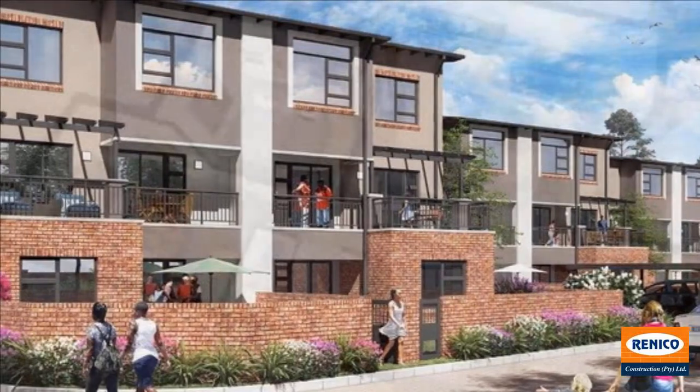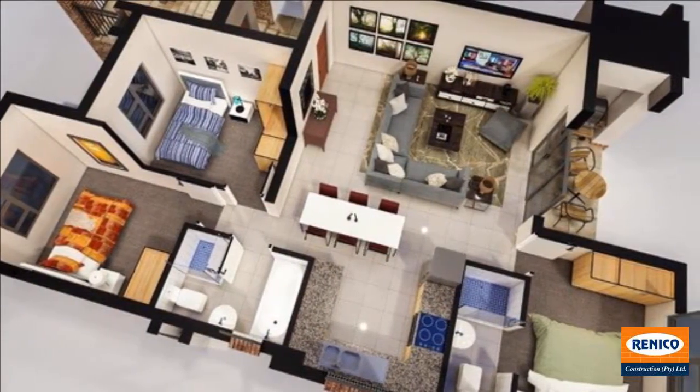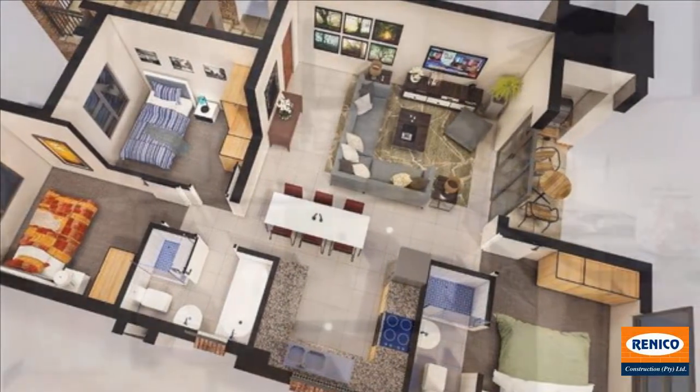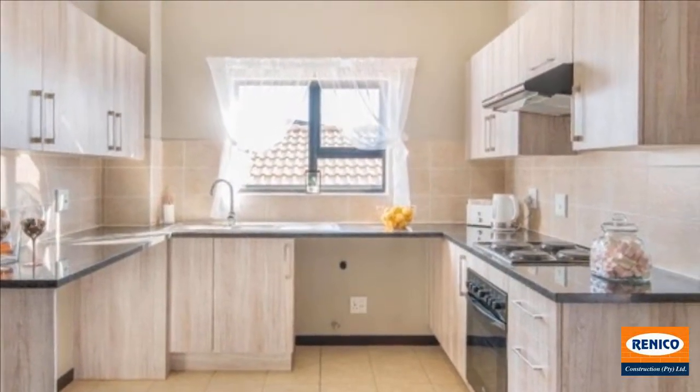This ground floor three-bed, two-bath home offers a modern open-plan kitchen, spacious lounge area with space for a lounge and dining room suite, covered patio and a walled and pet-friendly garden plus a double covered parking.